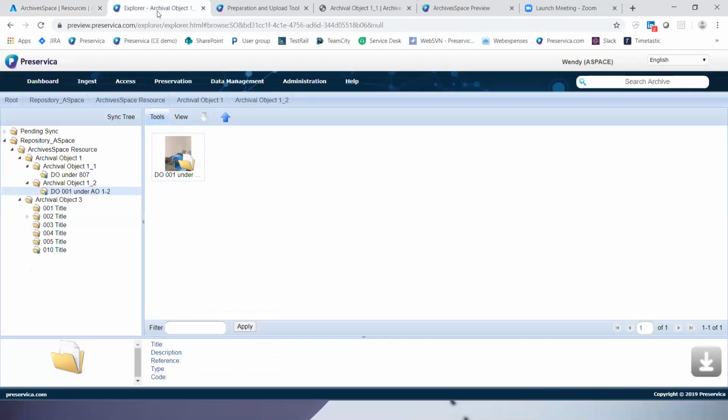And this is then the same thing in Preservica. So what has happened in linking every one of my digital objects in there is it's gone and said, okay, what do I need to put above you? What hierarchy do you want? And it's built the hierarchy for you. And so I can see here that I've got my archival objects 1 and 2, and it's put the digital objects underneath them. And you can see the thumbnails coming up.